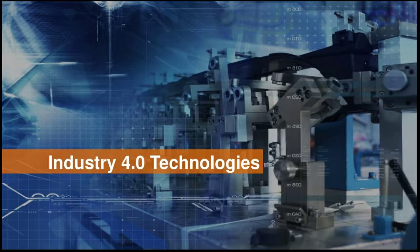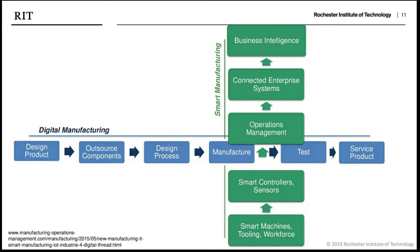Now we're going to take a look at some of the technologies that are involved in Industry 4.0. There's a wide variety of terms that are used to describe capabilities that fall under Industry 4.0. Digital manufacturing and smart manufacturing are two of those. There's no widely accepted definition yet for these, but in general, digital manufacturing refers to the digital thread of data about the product, from design to manufacturing to how it's being used by customers and even service for the product. Smart manufacturing generally refers to managing the technical and business processes associated with the manufacturing process. Both fall within the broader description of Industry 4.0 in our discussion today.